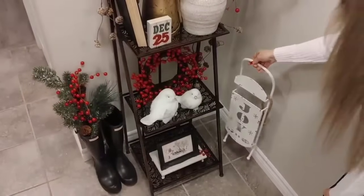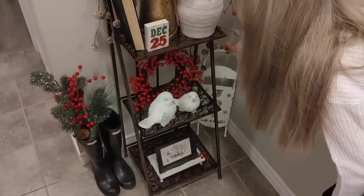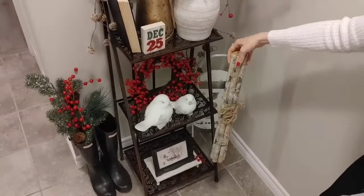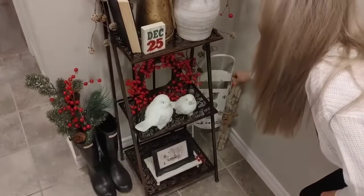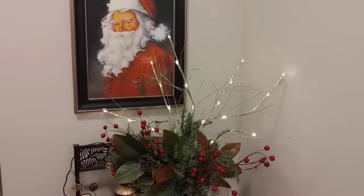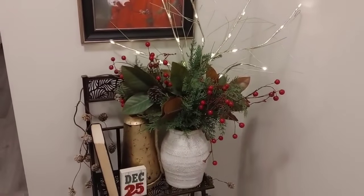To balance the hunter boots being on the other side, I'm going to add this little sleigh. It says joy on it. And then I had these really pretty faux birch sticks. They sparkle. I don't know if that's picking it up as well, but I love this. This area turned out so cozy and pretty, and it makes my heart so happy every time I walk by here.